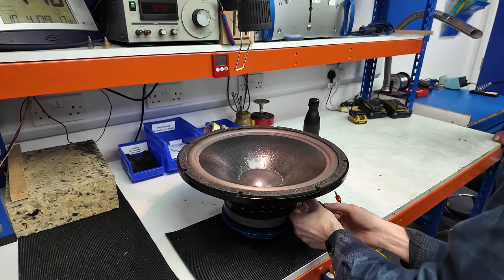So up here we've got guys populating amplifier boards. We've got people doing crossovers. Of course we make passive crossovers as well. So we'll talk a little bit about passive and active. ATC aren't against passive. We make a lot of passive products.